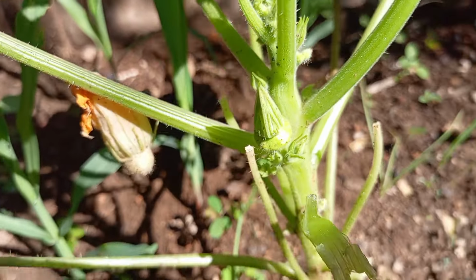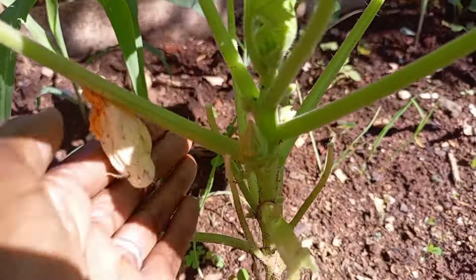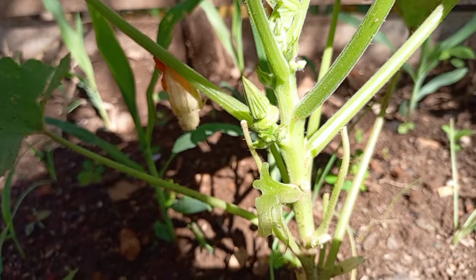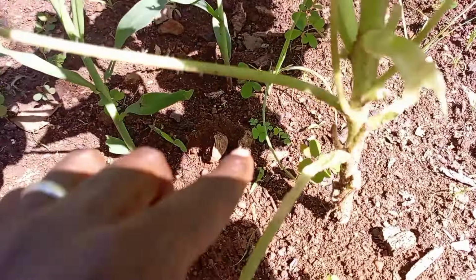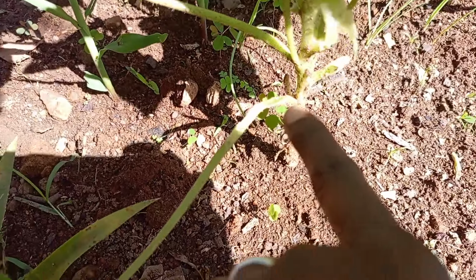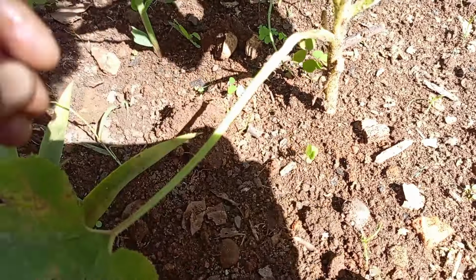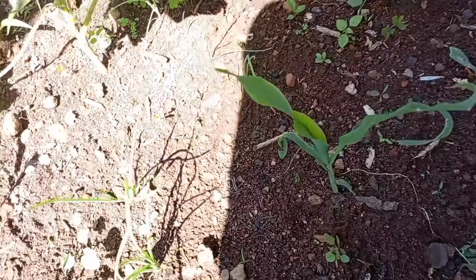Look. There's something on it. Yay. I'm so excited. I can see either a snail or a slug is trying to... Ouch. It's very spiky. I don't know if you can see these things.